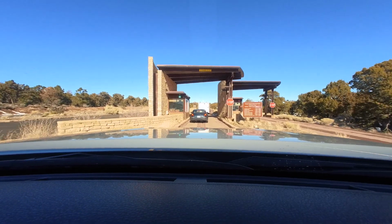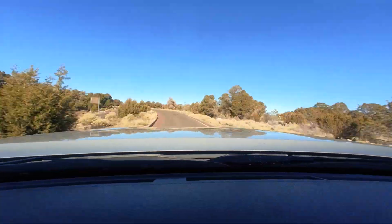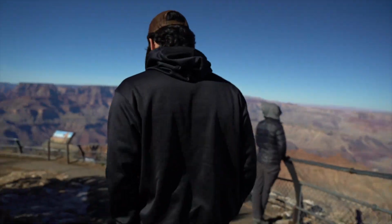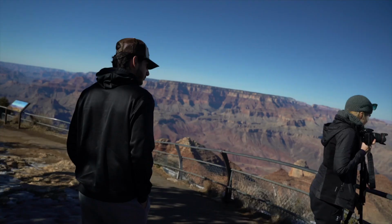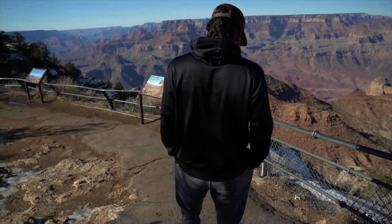There's a couple of cool places in the Grand Canyon Village area that you can hike to or park at, where you can get an overview of the Grand Canyon. We decided to go to Mather Point because it was one of the most popular destinations on the map, and it did not disappoint.